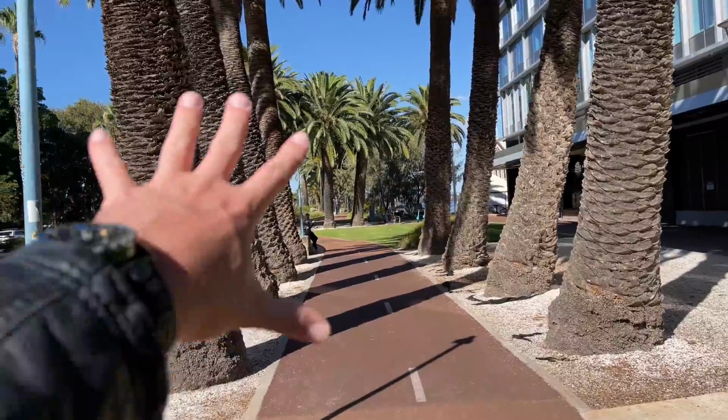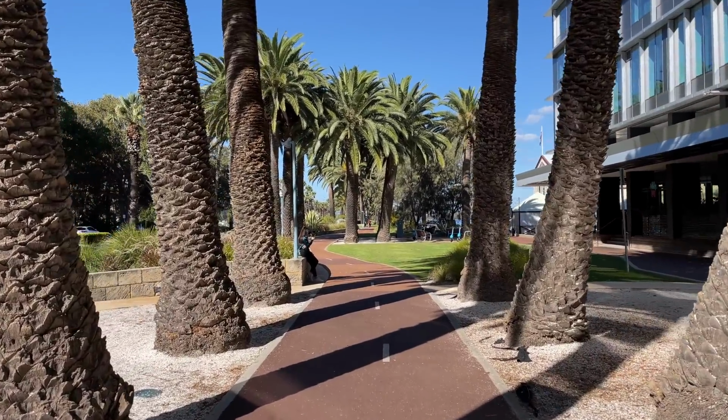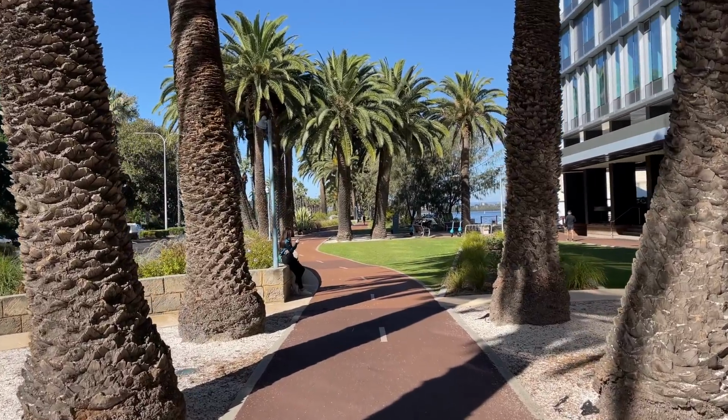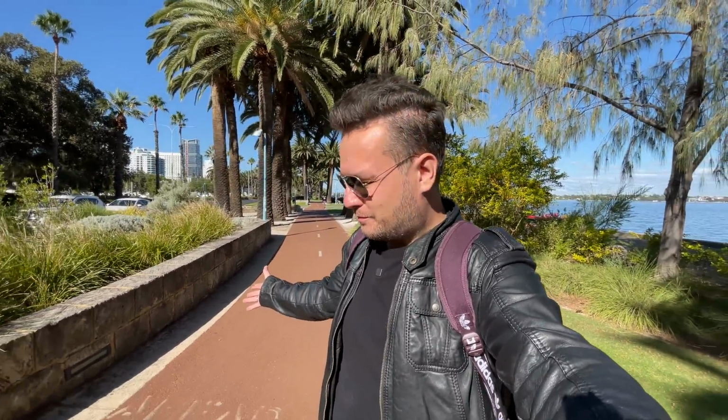And there is the huge park, I remember, facing the river. That's super cool. I really love these palm trees. Sometimes small things like palm trees or a beautiful path where you can cycle or walk make you happy. And the weather like this one is just amazing, beautiful. This is what I like, the weather like this. That's the palm trees.